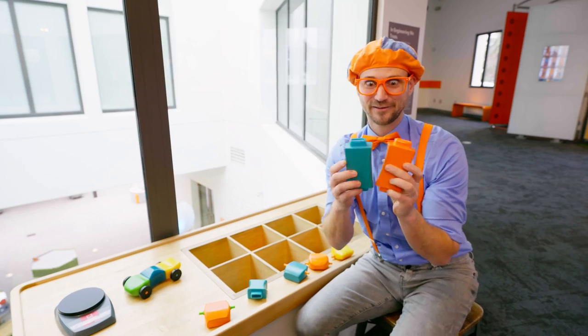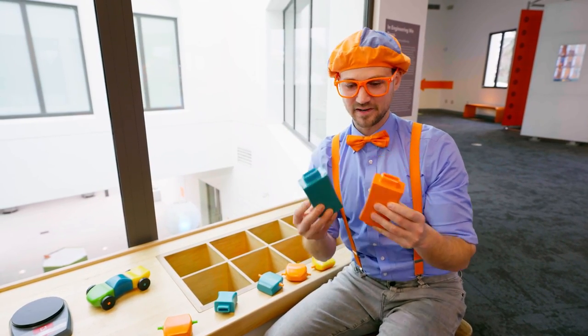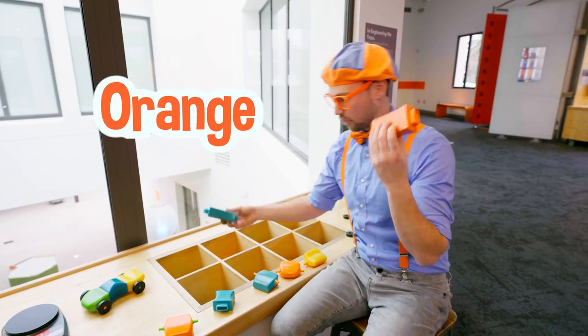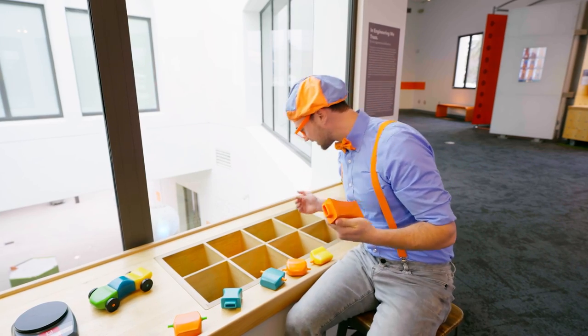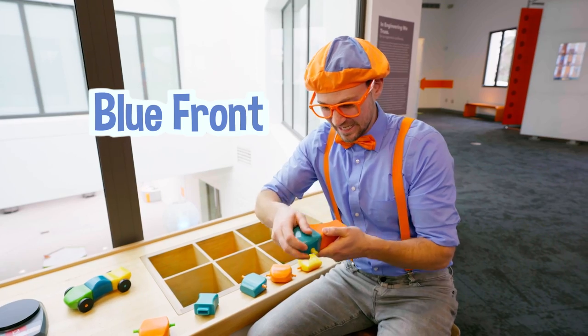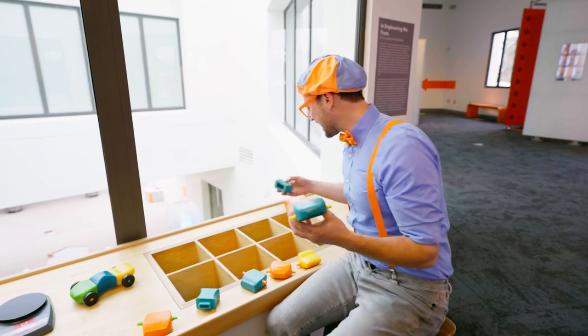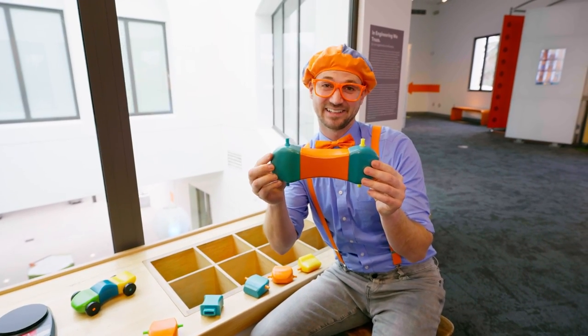And look, my two favorite colors. I wish I could just use both, but I need to pick one. Let's pick orange, okay? And then we need a front and a back. Why don't I use a blue front? Yeah, and we can use a blue back. There we go. Doesn't that look good?